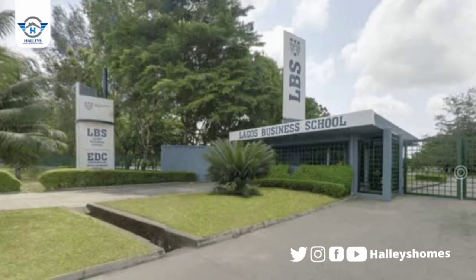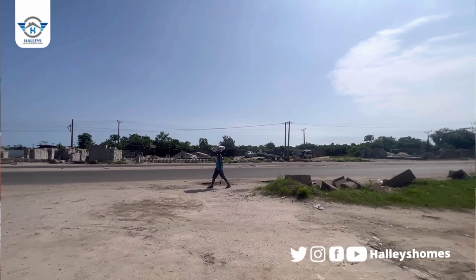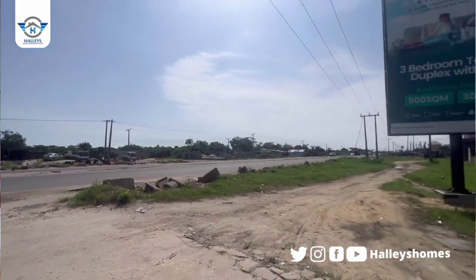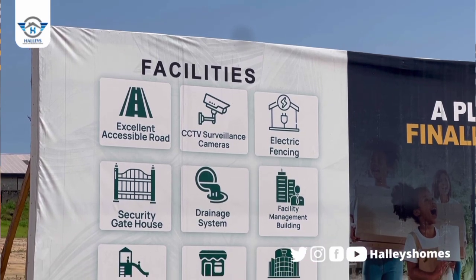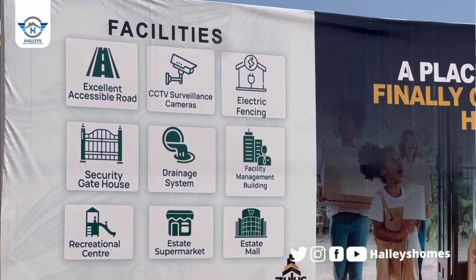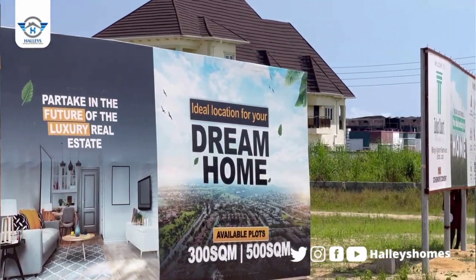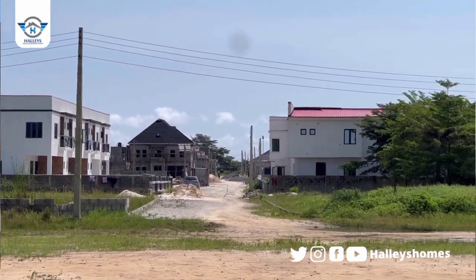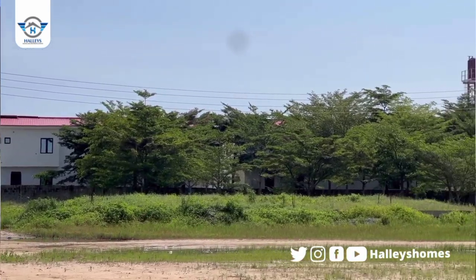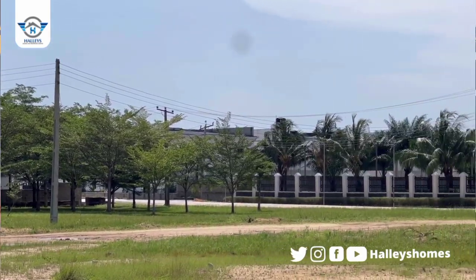This property is directly facing the LEKKI-EPE Expressway. So you are in the corridor of both LEKKI, Ibeju-Lekki and EPE. So you should know what to get right here in this estate. Here we'll be having street lights, interlock road, good drainage system, electricity, estate mall, estate supermarket, I mean, just name it. Anything you want, everything you want, just live a comfortable life, we provided right here in this estate.